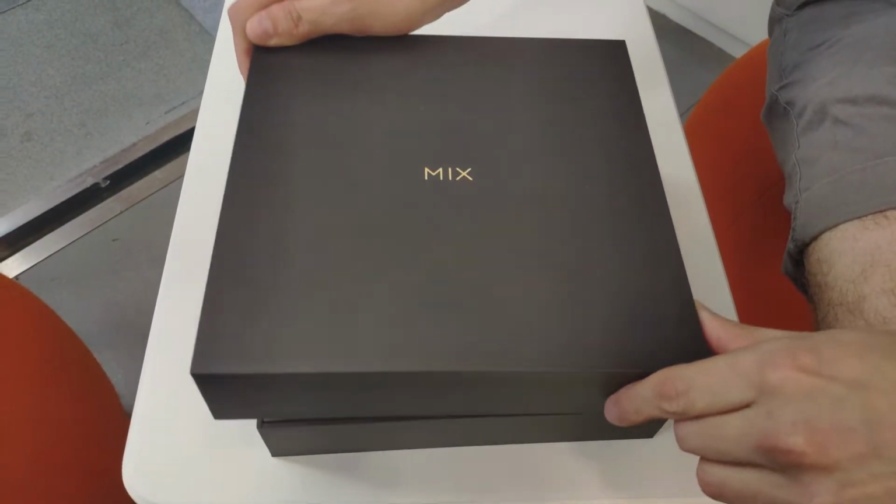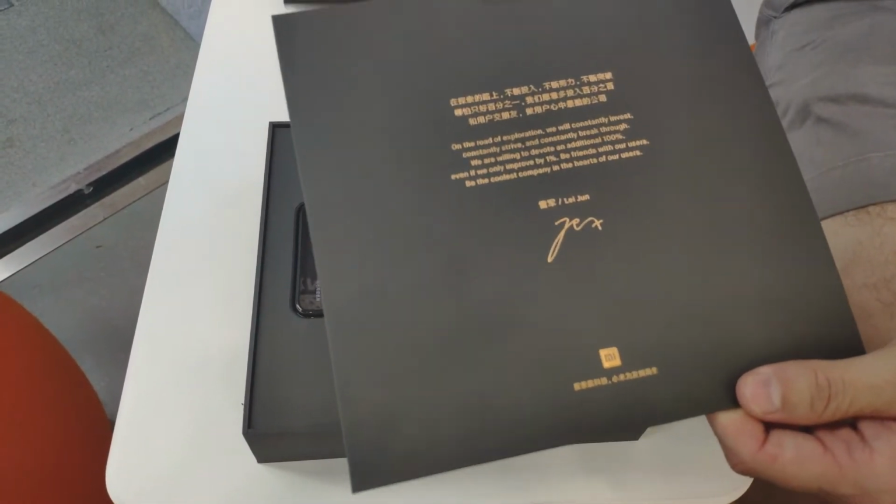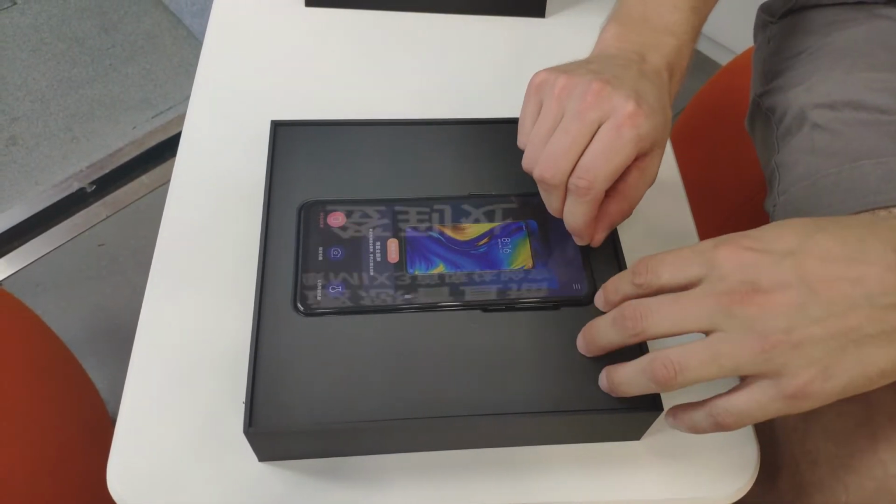And here we are with the unboxing of the Mi Mix 3. Yes, they gave you a nice cardboard welcome note. And here is the Mi Mix itself. Beautiful phone.